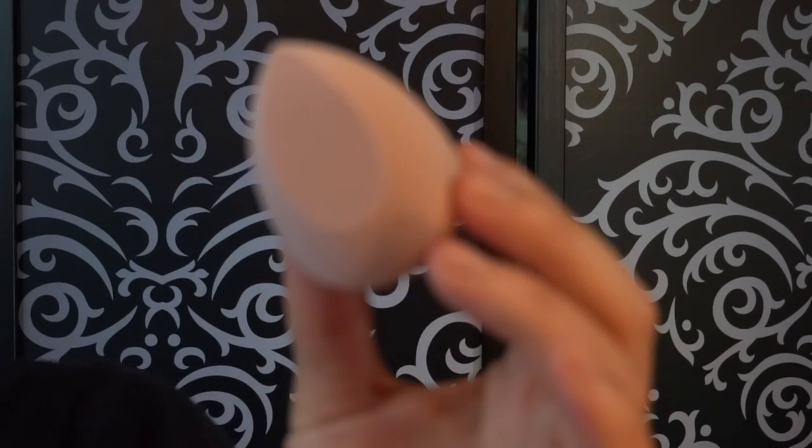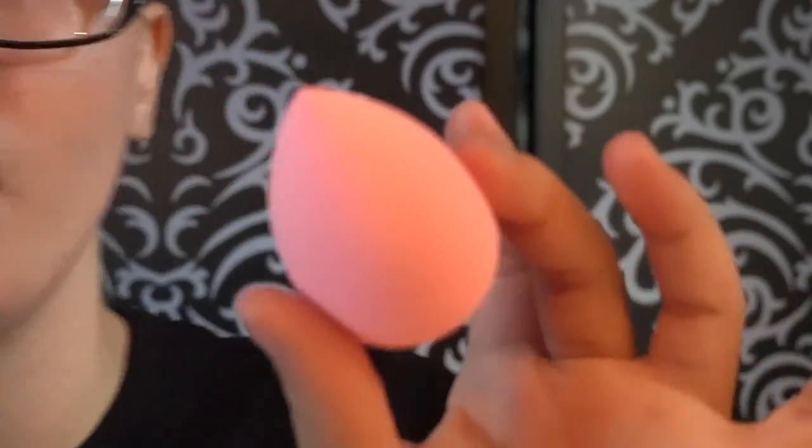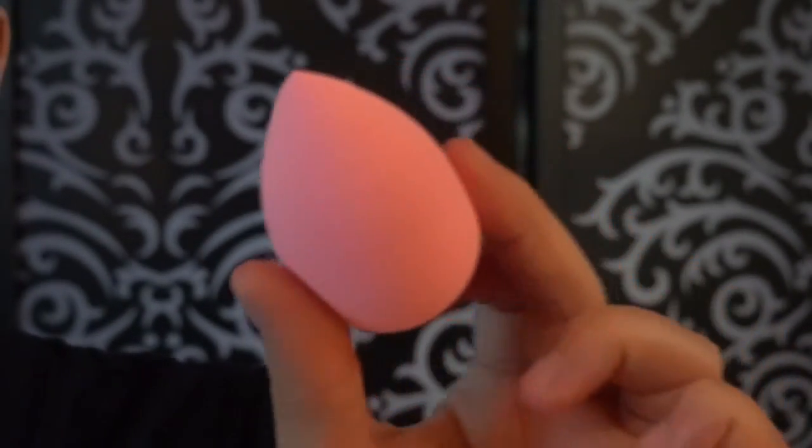So this is what this guy looks like. My camera's not focusing. And also, ooh, this is so soft. This teardrop one. So I keep all of my sponges in this old candle container that I had and cleaned out. So I don't think there's much room left for these guys, so I'll keep them in the packaging for now.